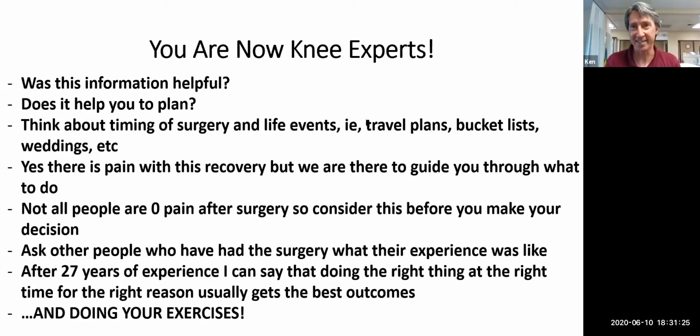Weddings and things like that, people have put it too close and they're not recovered enough to walk down the aisle and that kind of stuff. These are just stories I'm sharing with you that have happened with patients I've seen. Not all people are zero pain after surgery, so consider this before you make the decision. Sometimes people have pain from hardware. It's a thing that happens.